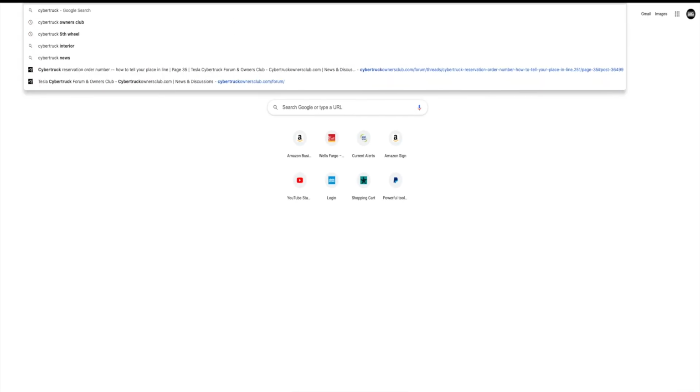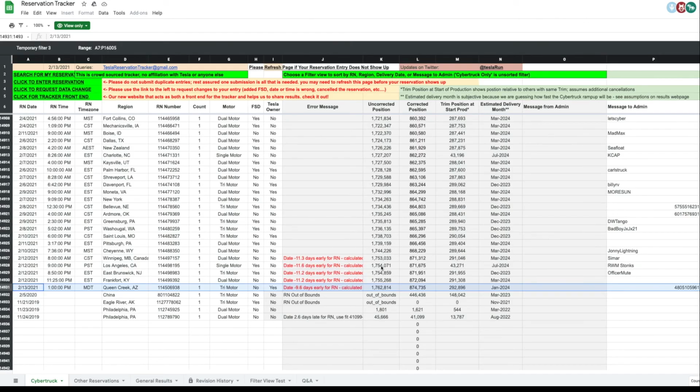We're going to go to the Cybertruck Owners Club and see where that fits in. Well, we know where it fits in. It's last. We are looking at the Cybertruck Owners Club reservation tracker. As you can see, on just what they've tracked, I'm at 14,931 orders ahead of me, but that's only what they've tracked. The corrected position, where I think that they account for what reservation number order you are, 874,735. I can't say if that actually means that there's been 874,734 ordered before me, but that's where I'm at, looking at a delivery of January 2024.